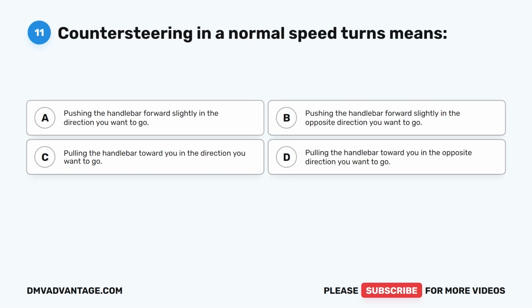Question 11. Countersteering in normal speed turns means A. Pushing the handlebar forward slightly in the direction you want to go. B. Pushing the handlebar forward slightly in the opposite direction you want to go. C. Pulling the handlebar toward you in the direction you want to go. D. Pulling the handlebar toward you in the opposite direction you want to go.